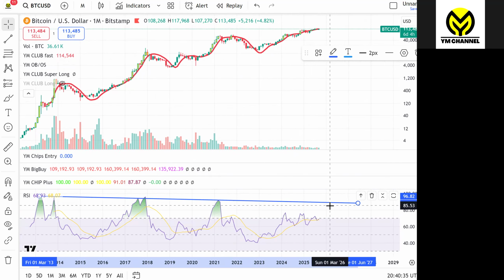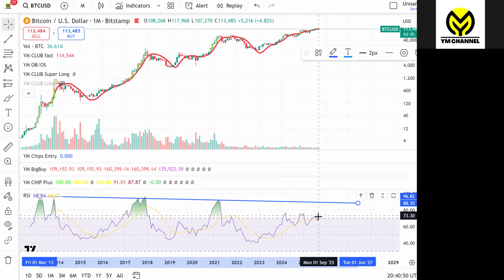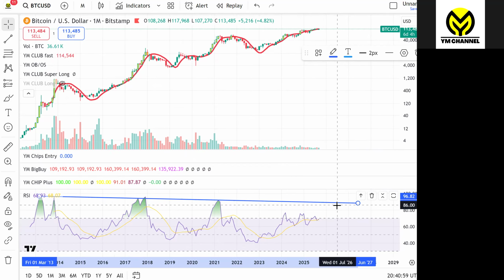So, two questions. First, is it possible to touch the peak already before the trend line here? Like if it's so weak, it means it's possible they end up here and then boom, go down. Yes, possible. Number one, this is the traditional indicator. This is why some people are running away from Bitcoin, because they see the weakness. They see it's very high for the RSI already, right?